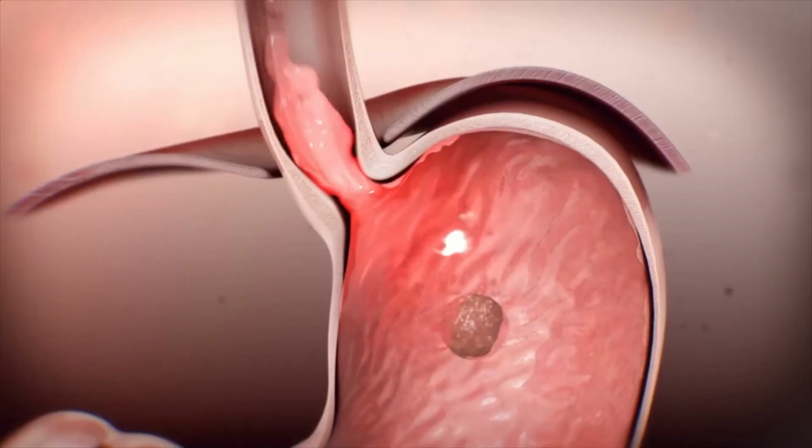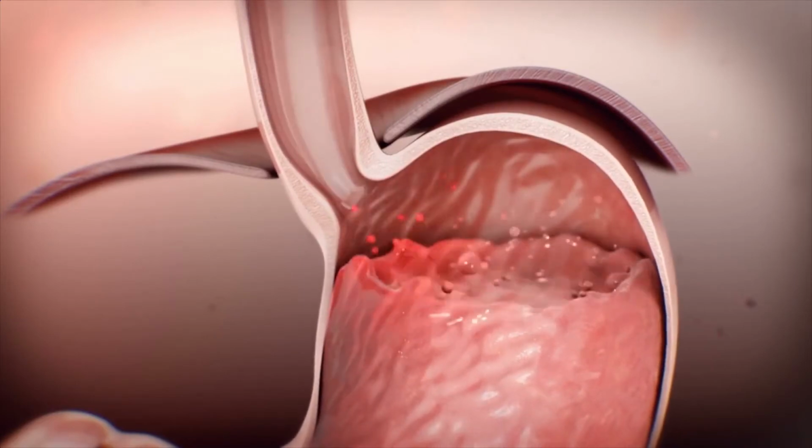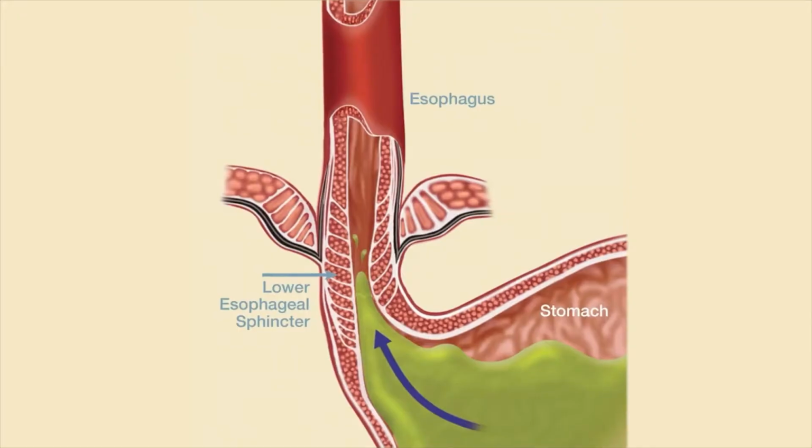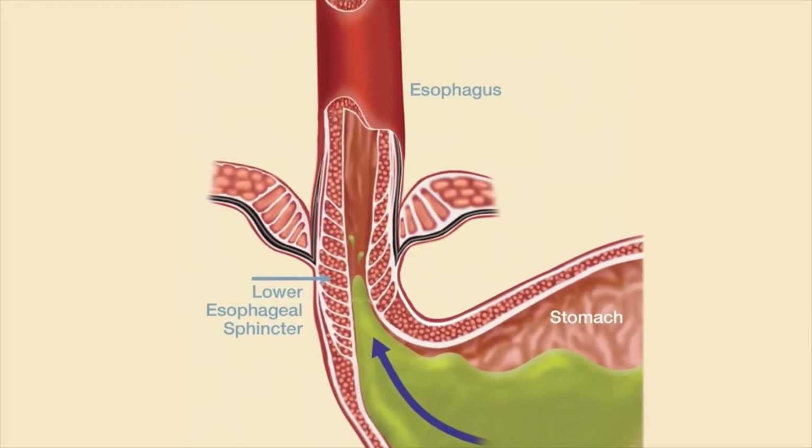There are a lot of different symptoms from it. Heartburn is probably the most common, which is a burning in the esophagus. It will cause pain in the chest. It can also reflux up so that it bathes the vocal cords. It can cause hoarseness, it can cause cough, it can cause aspiration where the fluid actually goes back up into the back of the throat.